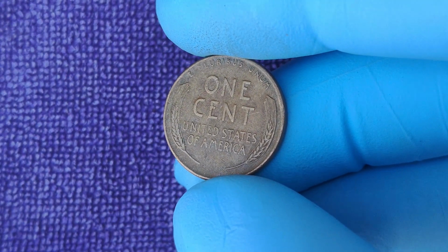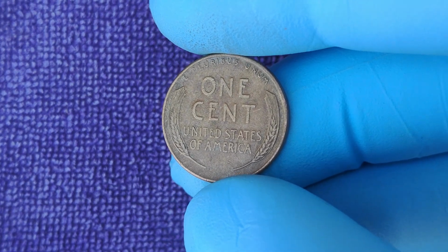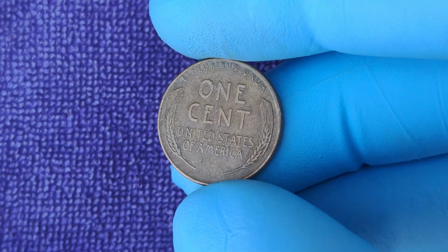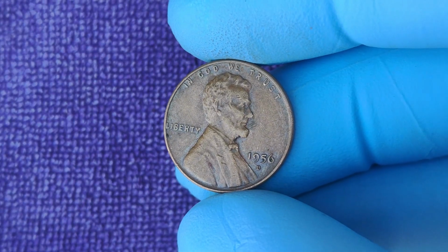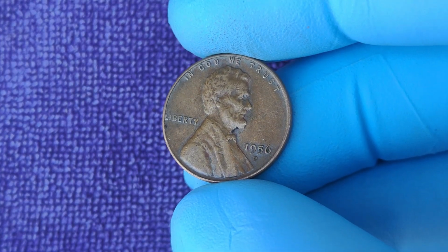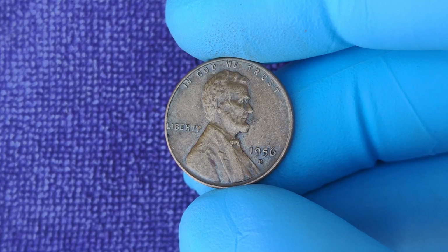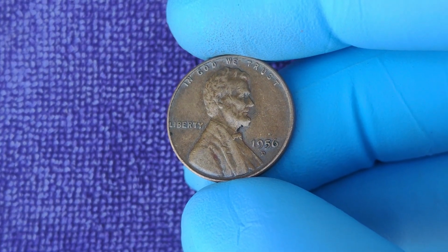Today, most 1956 D wheat pennies are still affordable for beginner collectors. You can find circulated examples easily. But finding one in exceptional condition, especially with blazing red surfaces and nearly flawless preservation, is a different story. Those are the coins that turn heads at auctions. Those are the coins that get serious bids. Those are the coins that make headlines.